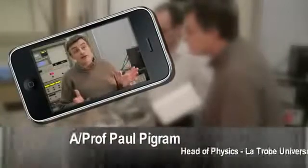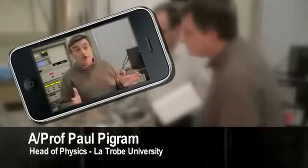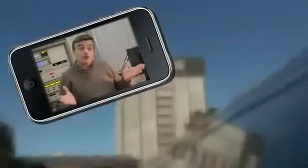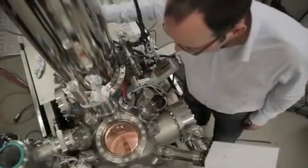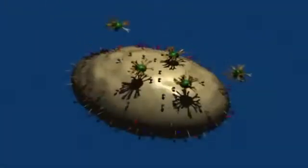Imagine what we can create. Now we can visualise atoms and molecules. We can create tailored nanostructures. We can create special molecules. These might perhaps be used in next generation solar cells. Maybe they'll be used in next generation computers. We could even create a nanoparticle which could target individual cancer cells with the chemotherapy drug.